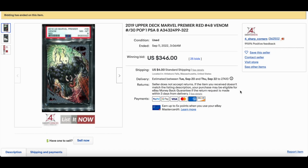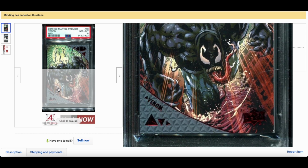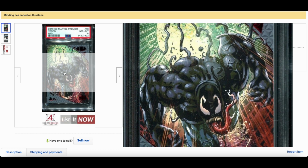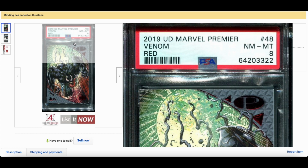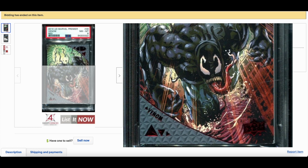Alrighty, in at number 10 this week, we have a 2019 Marvel Premiere Red of Venom. Numbered out of 30 in a PSA 8 slab, which is a pop one. This went for $346, 25 bids confirmed as paid. And I do like the artwork on this one in particular. I also like Premier cards in general. I have a few myself, and the colour matching really does it for me personally.